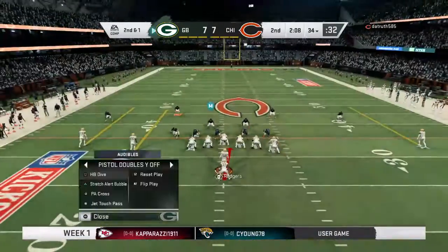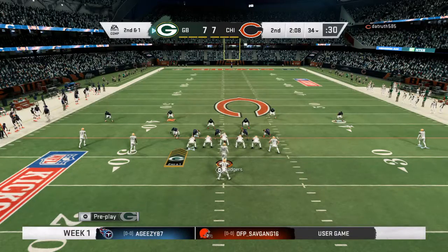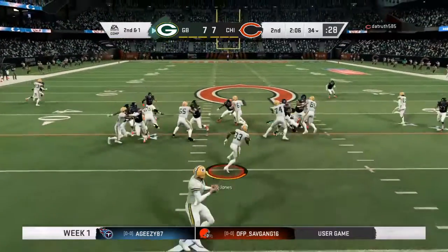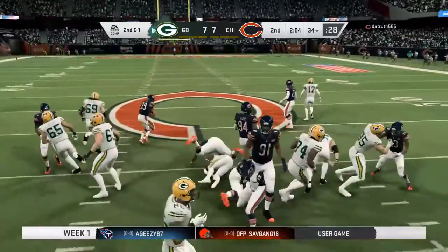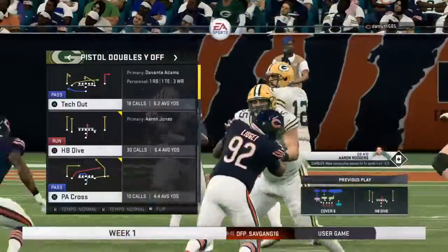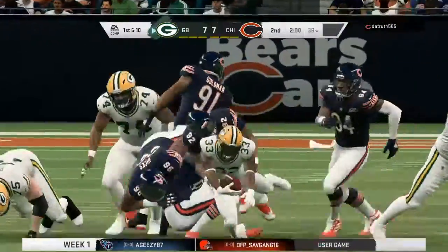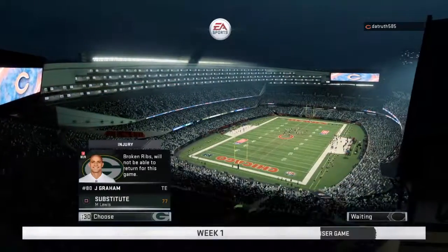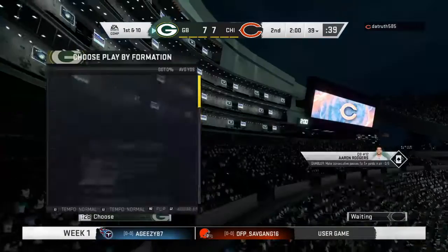Maybe a good spot to take a shot. Here's 2nd and a yard from the 34. Out of the pistol, the give to Jones. And he'll get it out near the 40 to the 39. A gain of 5, good enough for the first down. Second quarter, 2 minutes to go. Tie ball game.